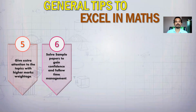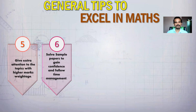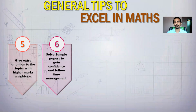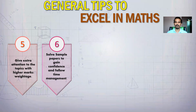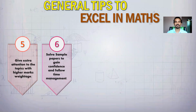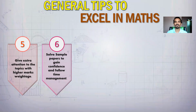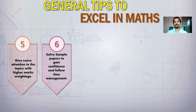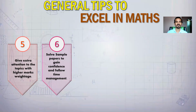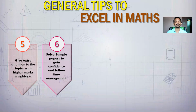There are many sources of sample papers now. You can check the CBSE website, where you will find at least 10 sample papers. You can also purchase sample papers from the bookshop, which will be in book format, that is, the hard copy. I would suggest you solve a minimum of 10 sample papers for each subject. That means for math, you should solve at least 10 sample papers, which is very much possible.